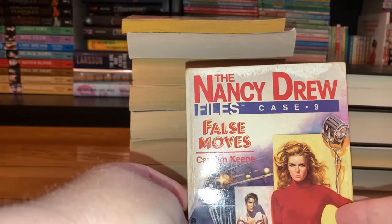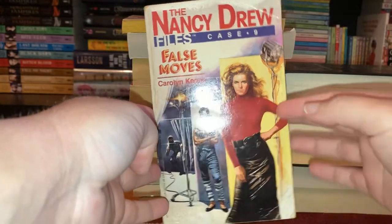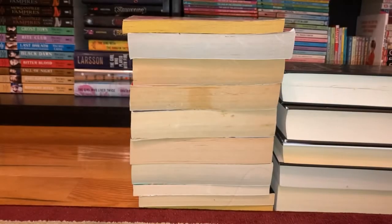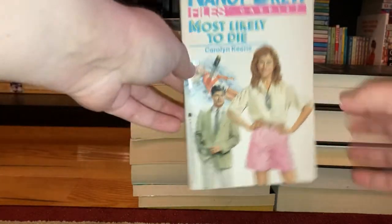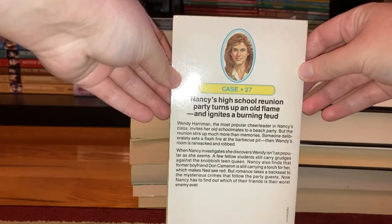So here's another one. It's the Nancy Drew Files Case Number 9, False Moves. Try to get that in frame for you guys. All right. There's that. Then we have the Nancy Drew Files Case 27, Most Likely to Die. Oops, sorry guys. I was reading the book and not looking at the screen. Way out of frame. Sorry about that.